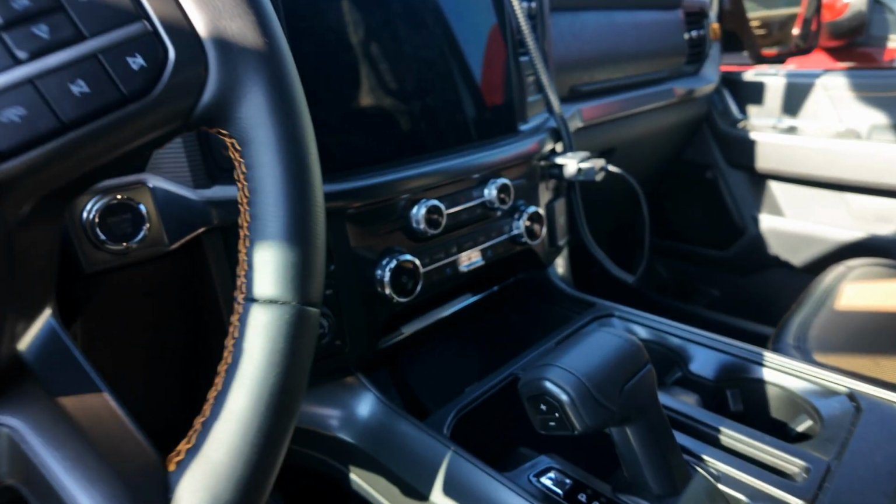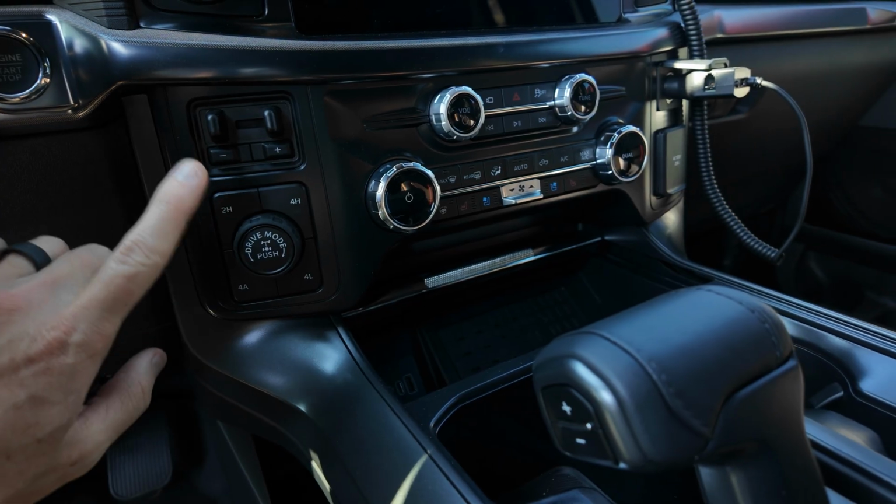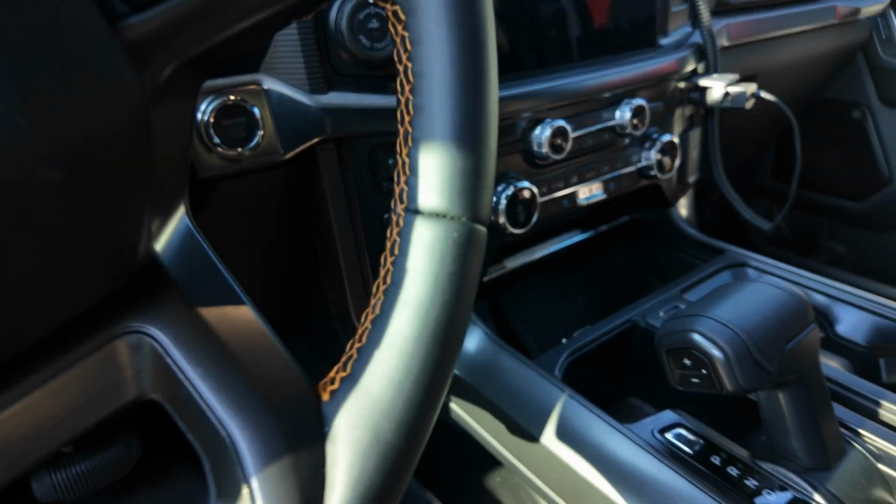When it comes to four-wheel drive, of course now it's all here on the dash. We've got 2 high, 4 high, 4 low, as well as a 4 auto and different drive modes.